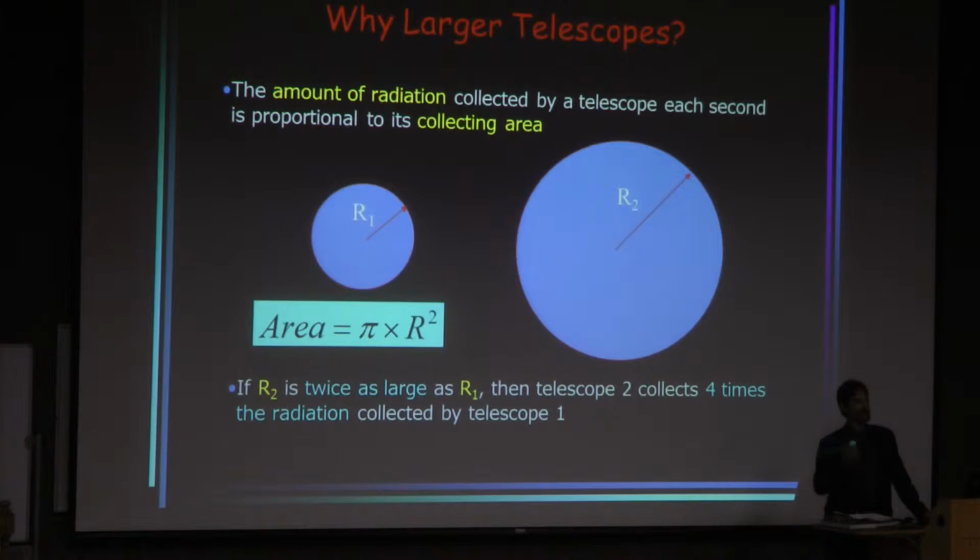If we triple it, we collect 9 times more light, etc. Quadruple it, 16 times more light. So we're getting a lot of bang for the buck when we at least double the aperture of the telescope.